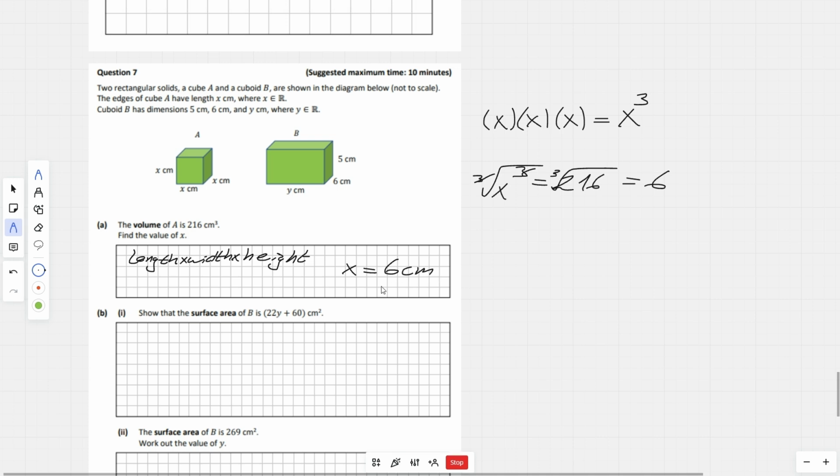Now, for part B, part 1, we have to show that the surface area of B is 22y plus 60 centimeters squared. So here we're looking at the surface area. I want to find the area of this, this, and this. Because we already used A and B, let's use C, D, E. I'll call these sides C, D, and E. But then you might think, what about the ones behind? All I have to do is get the surface area of C, D, and E and then multiply by 2, because the ones behind are exact copies of C, D, and E.